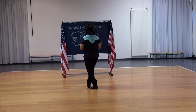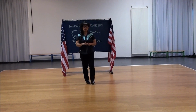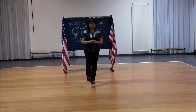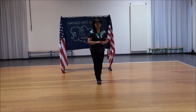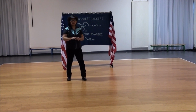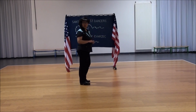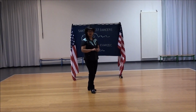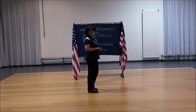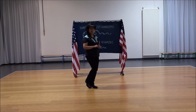Step, block, step, pause. Step, half turn to the right, step forward, skip. Cross, back, side, cross, side, rock, recover, kick, stop. Swivel forward, recover, swivel one foot, recover, heel, toe.